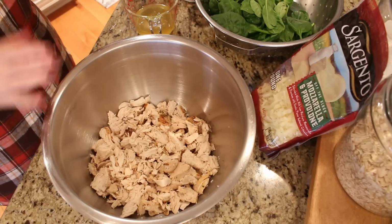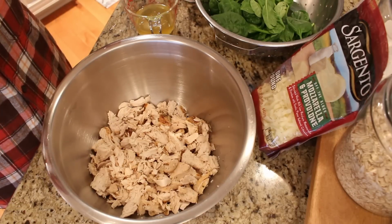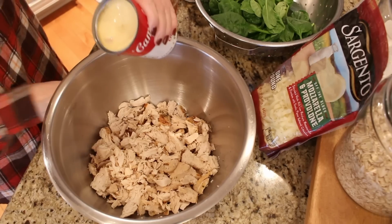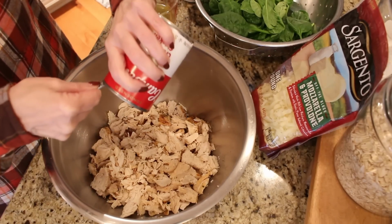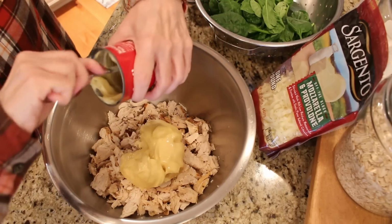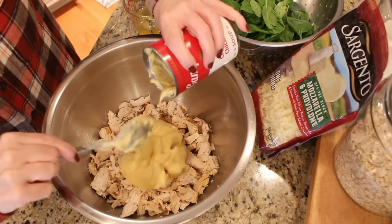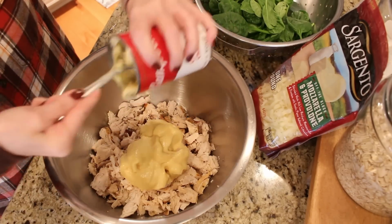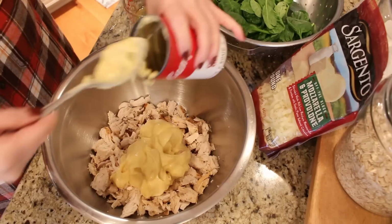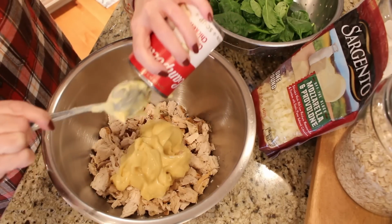So depending on how much chicken you're working with determines whether or not you're going to be using 2 cans of cream of chicken soup or just 1. I really don't follow a recipe. I just kind of try to eyeball it and see how the mixture comes together, and sometimes I add a little bit more, sometimes I don't. We'll just have to see what it looks like when we have it pretty much mixed together.